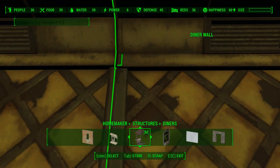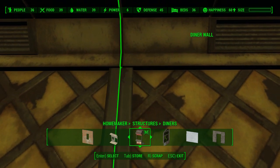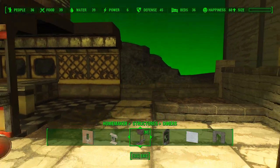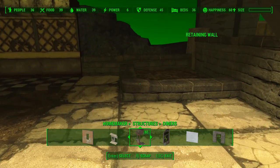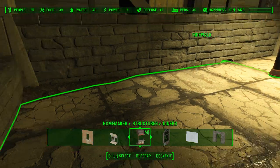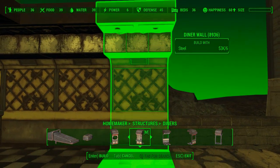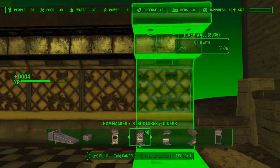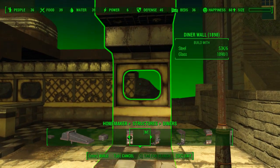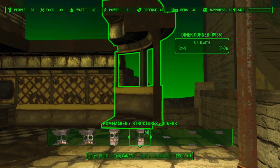I think that ever so slightly overlaps. So yeah, that is as good as I'll get that. This planter here can go. And we can now start snapping. Now here's the thing. I'm going to round off the edge.